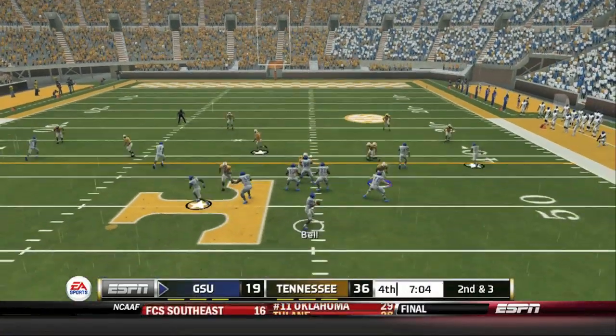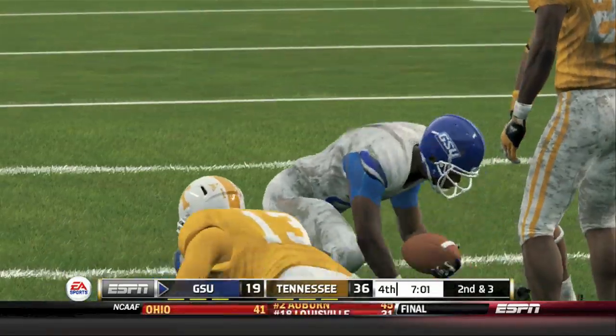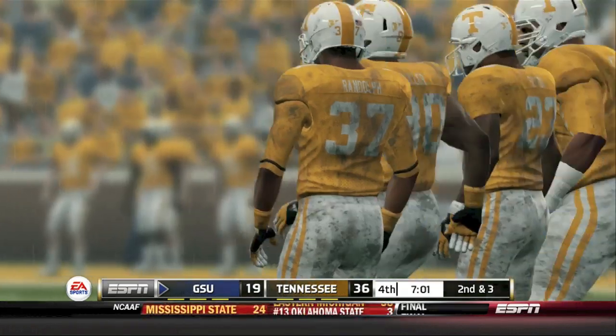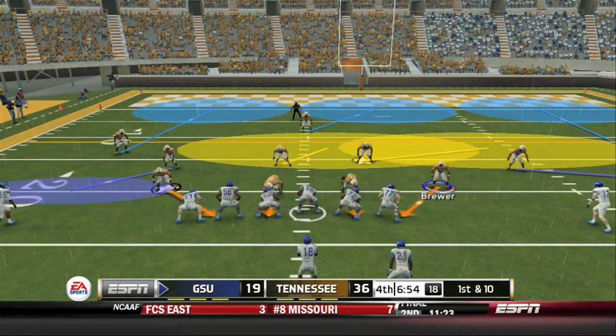But considering our secondary and how we have been unable to stop this offense today, and especially stop the passing game, not really too confident. But a clipping hold right there brings them back. So that... Oh, actually, no. Roughing the passer against Corey Miller. I thought that was a clipping call.